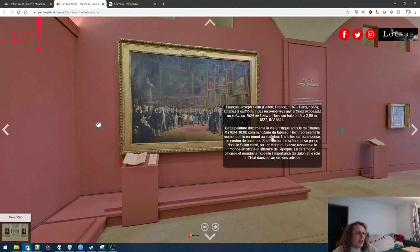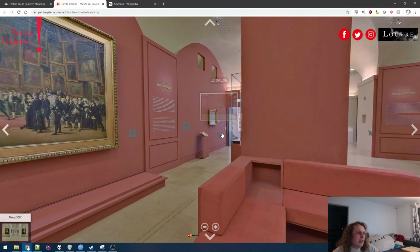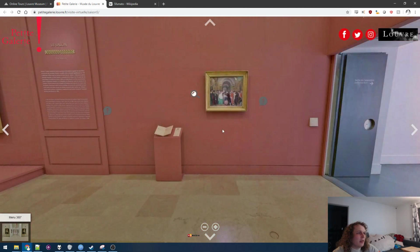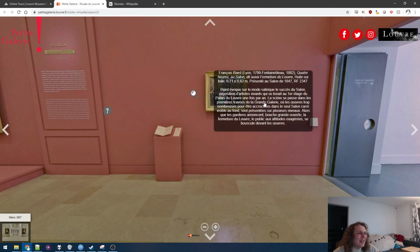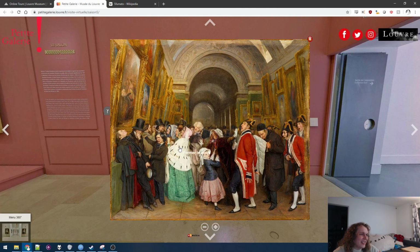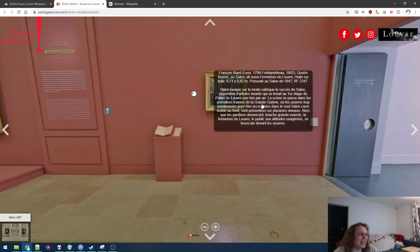This is Francois Joseph Heim, apparently. We'll go back this way now. A much smaller painting, but again, within the Louvre, the detail is just absurd. Look at the madness of this crowd. There are some highly memeable faces among this work from, when is it? 1847. There's still a conveyance of comedy and drama that is truly timeless. Like, what is going on? Actually, what is going on here? Let's see if we can puzzle it out.